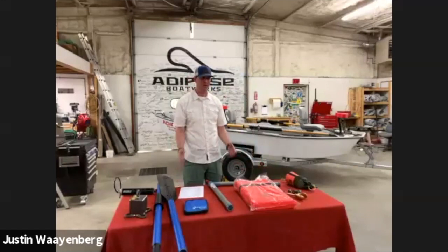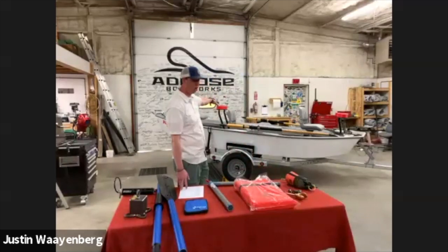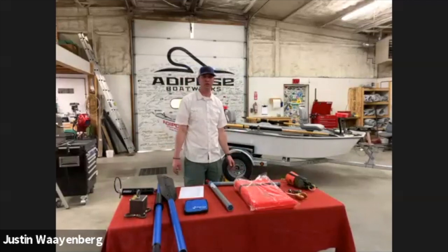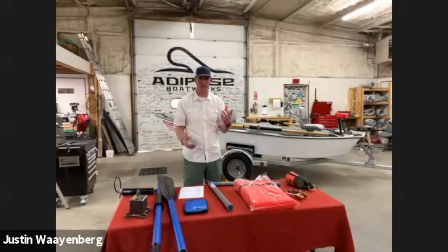A lot of this stuff for us, we just put underneath the rower's seat, because the rower is sitting on it all day, so you're not standing up and getting into it. Put that stuff in there, forget about it, and you'll have it until something goes bad.